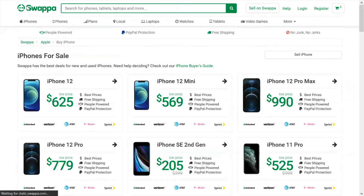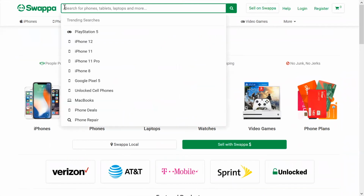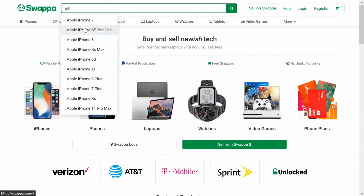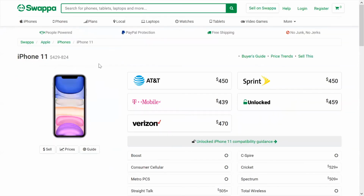So let's say if you wanted a specific device, you can always go to the top of the page and go to the search bar, and then you can type in any device that you're interested in. So for example, let's say I wanted an iPhone 11. I type that into the search bar, and now I'm greeted by a page that has an image of the product.